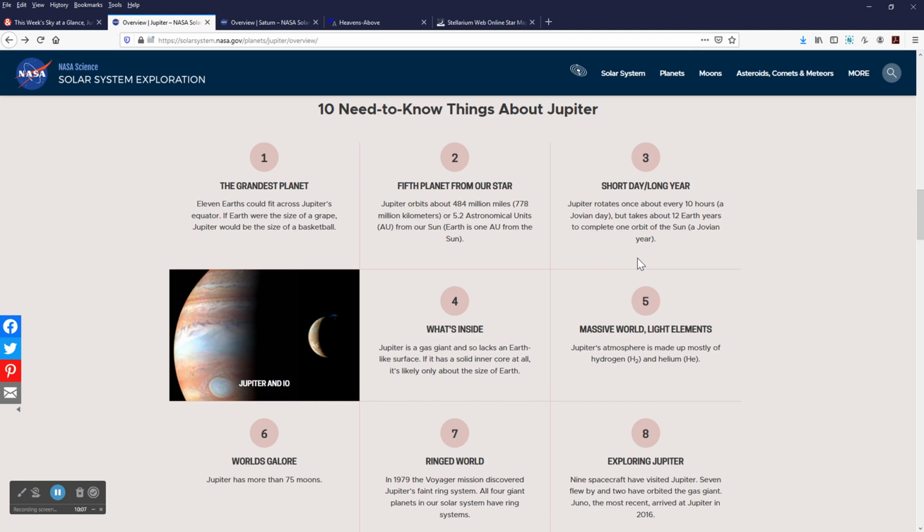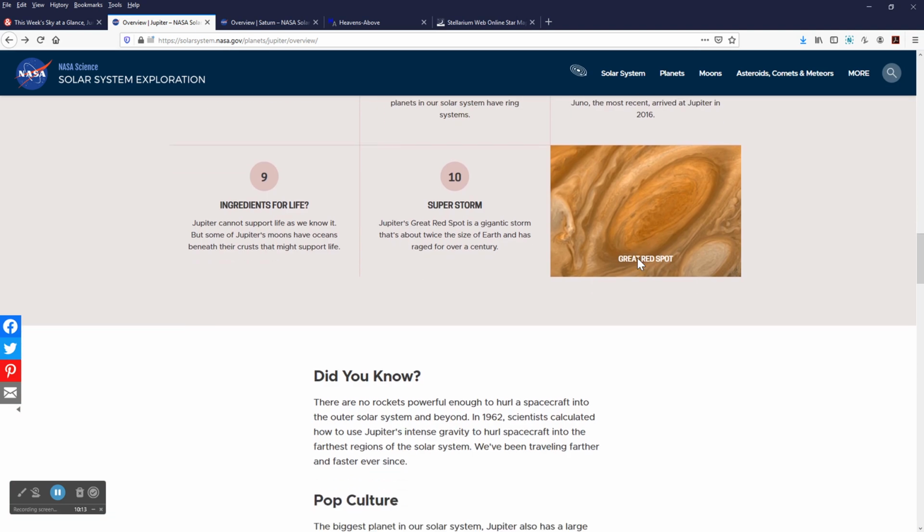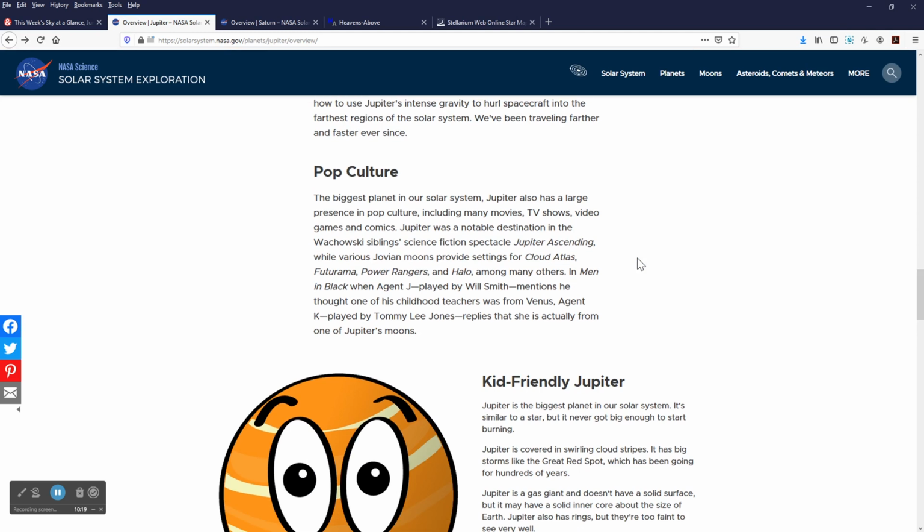Always like to ask the question, how old are you in Jovian years? Well, you could ask that. And many other things. And then, of course, if you go down here, you get the pop culture references: Jupiter Ascending, Cloud Atlas, Futurama, Power Rangers, Halo, and many others. So if you're really big into wanting to know what it is you're looking at, go to this site.